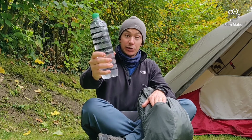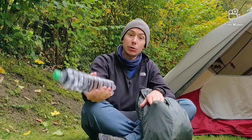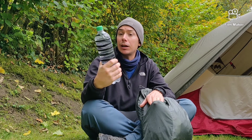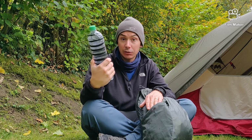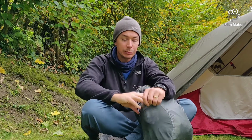Water, very essential. I usually carry a liter bottle. That seems to be enough for me, but normally people would recommend you take about a liter and a half. I like to replenish in the little villages I cross, and this being Luxembourg, there are quite a lot on the way, so it's never really a problem.